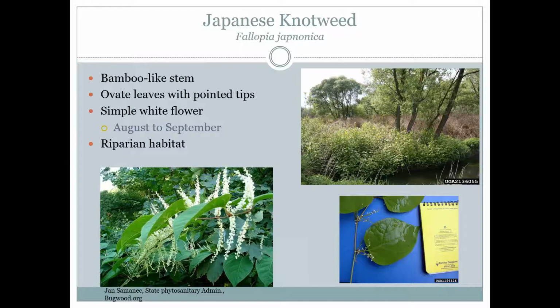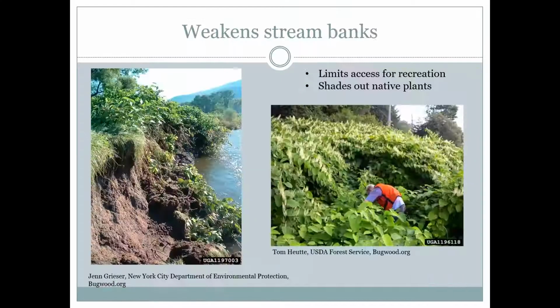Late in the season, bees do really enjoy it, and it completely takes over riparian corridors and really anywhere that is fairly wet. So it can take over field edges as well. I should also mention that it has extremely extensive root systems, up to 40 feet long in some cases, which is partly what makes it so incredibly tenacious and difficult to get rid of, especially if you're only able to do mechanical control.